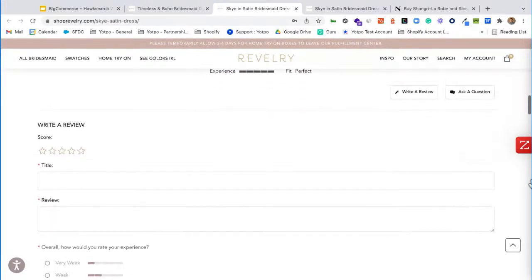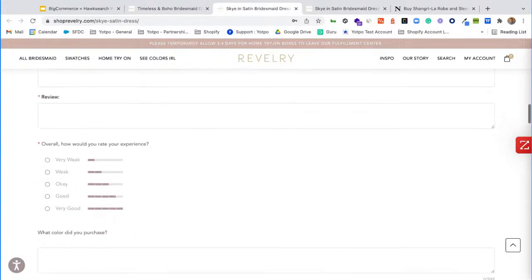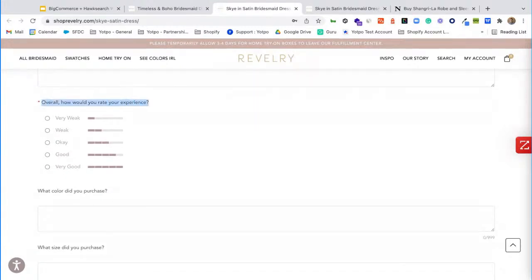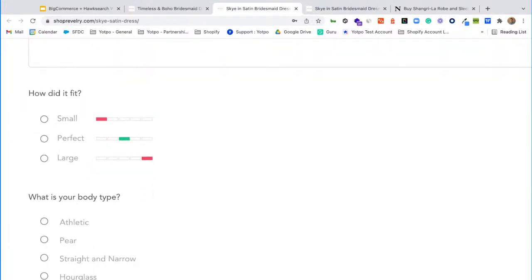And I'll show you what the write a review form looks like. Here you're able to select a star rating and a title, very basic compared to other review displays or review companies out there. But what we're doing that's a little bit more advanced is collecting unique questions. Overall, how would you rate your experience? What color did you purchase? What size did you purchase? How did it fit?